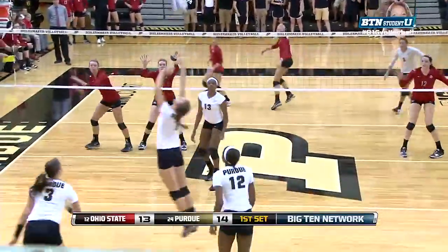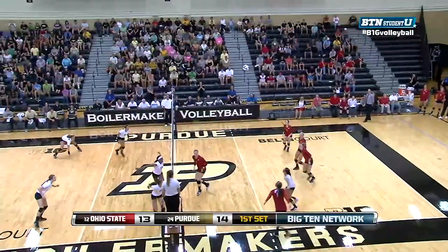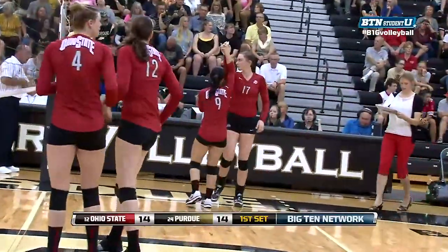So Leary, big swing back row. First time we've seen that from her. Good swing there, cross court from Panessa. Good swing for Ohio State there.